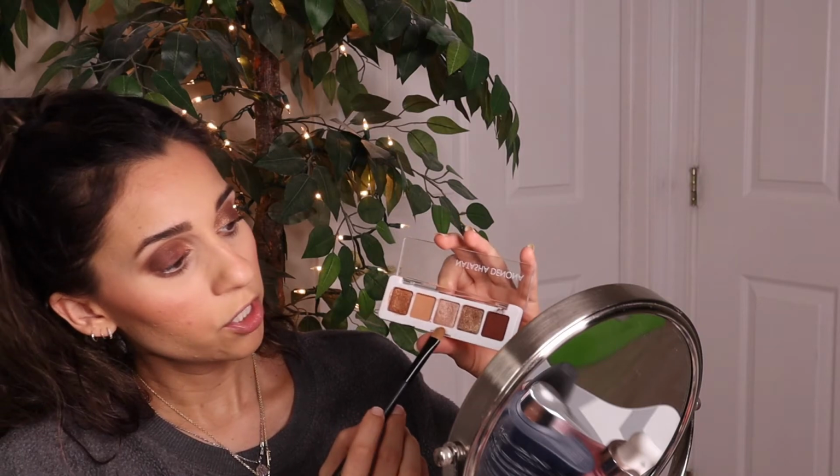And that on this lid. Camera stopped recording. Then with the next shade over, I'm going to use the next shimmer shade just with the same brush. Again, one dip. I'm going to pack that in with my finger.